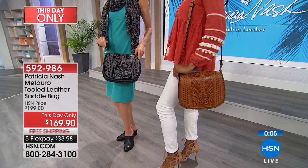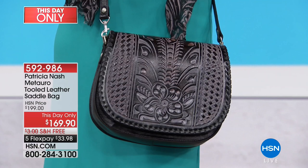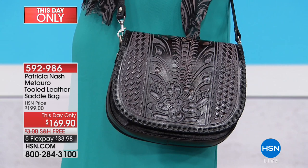It is beautiful. And you can certainly buy a lot of inexpensive bags out there, or just buy one really, really good one and not have to spend a fortune, especially because we've got Flex. And you can see this has five Flex. So right now it's $33.98. You're going to spread your payments out over 5 months. You can use any major credit card, or you can even use PayPal. All right, we're going to wrap up on this one.